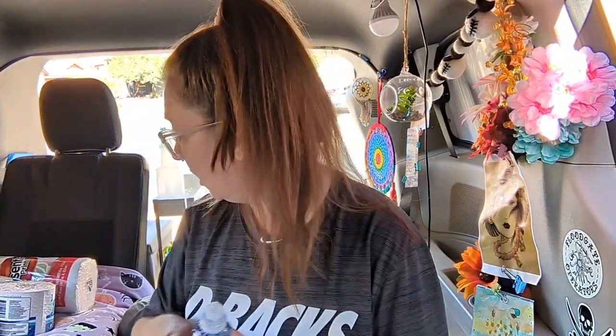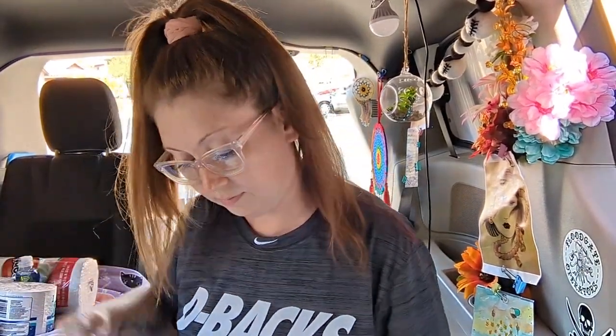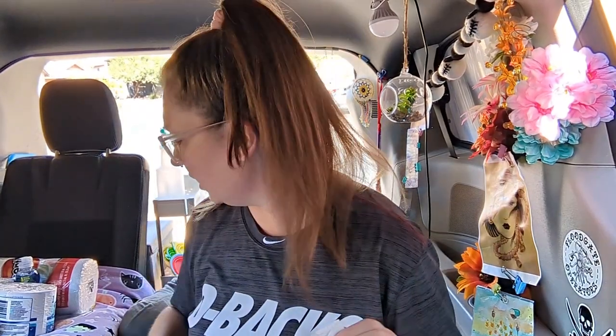And I also needed some dish soap. I don't go through a ton of it, so getting a smaller size just works out way better. So that was bag number two. And bag number three, I have, again, baby wipes, Huggies, the best. It's the 56 count. That was $2.65, I think.